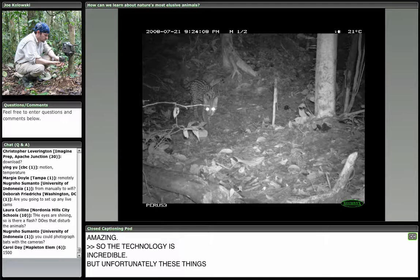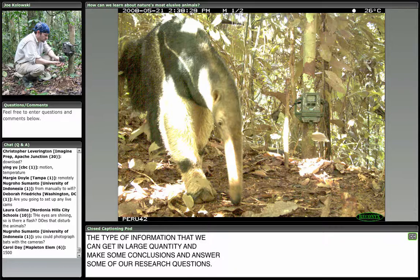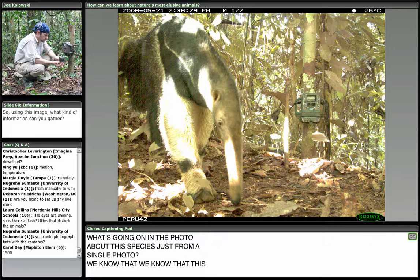you need to do is focus on the type of information that we can get in large quantity and make some conclusions and answer some of our research questions. And so, looking at this photo, what kind of data can we collect? If we just look at one single image, what can we learn about what's going on in the photo about this species just from a single photo? We know that this species exists in this area now, right? So we have a confirmation of the species, and that's going to be used for things like a species list.